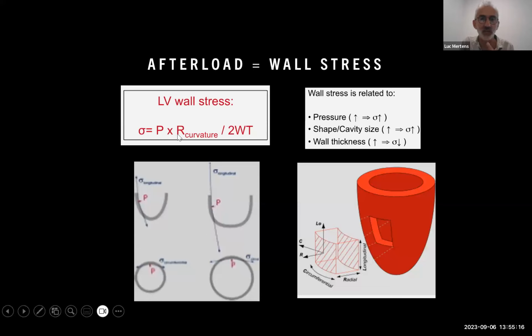And when you look at normal cardiac contraction, you see more thinning at the level of the apex compared to the base, because the wall stress at the apex is lower compared to the base. So you will have more effect of ejection at the apex compared to the base of the heart, which is hemodynamically favorable, because that creates momentum from the apex in the direction of the outflow, especially of the left ventricle. Another thing you have to take into consideration is that wall thickness is an important parameter.